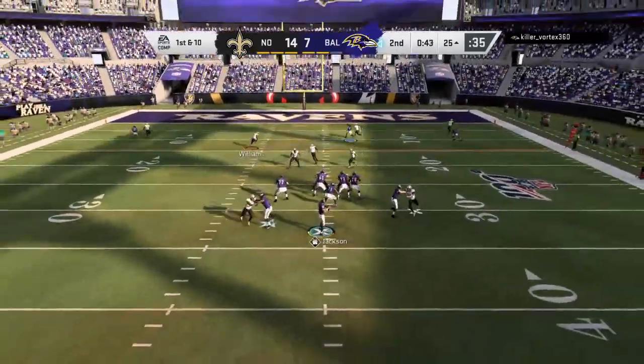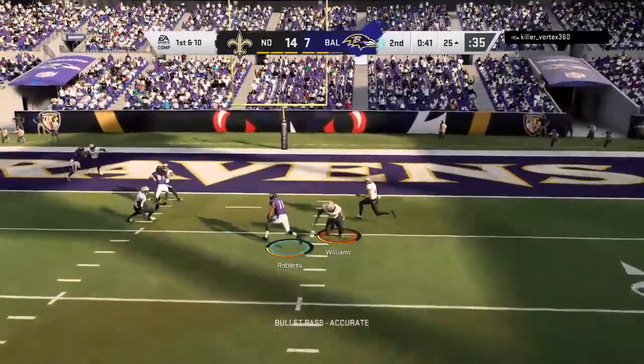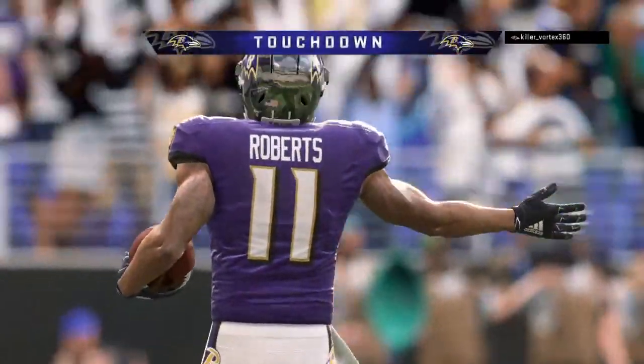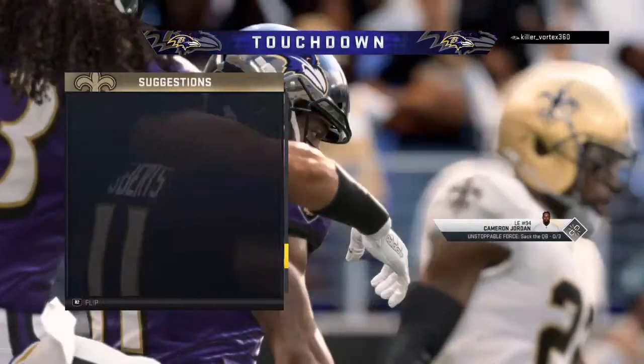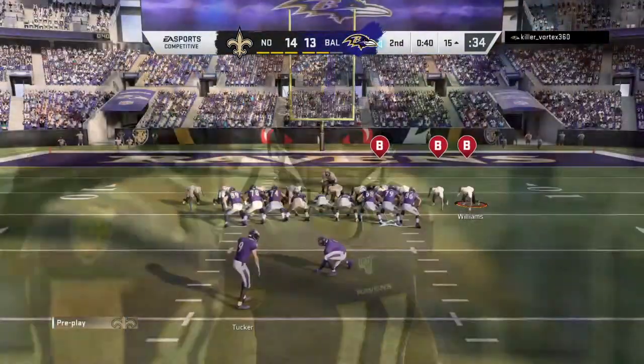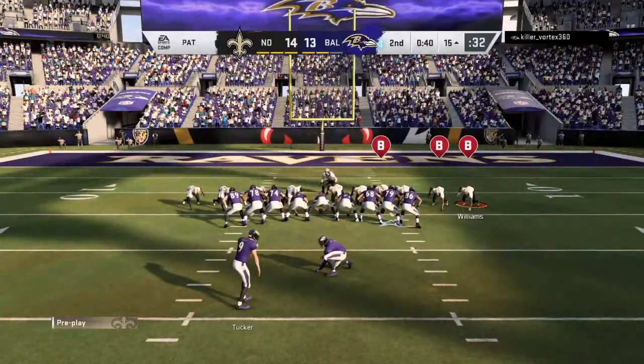They'll fake the give to Ingram. Now Jackson. Roberts has it. And he is into the end zone for a Baltimore touchdown. 25 yards for the touchdown, as they are an extra point away now from tying this football game.